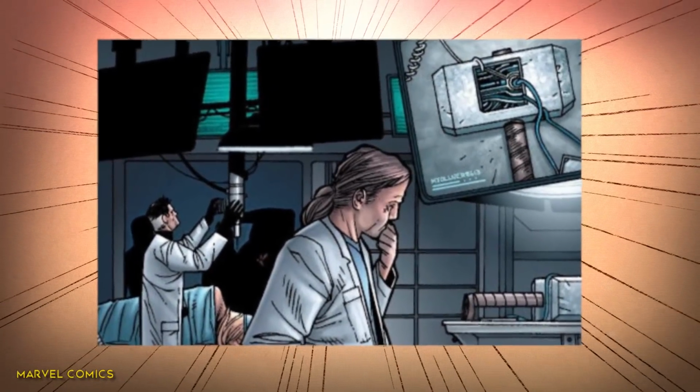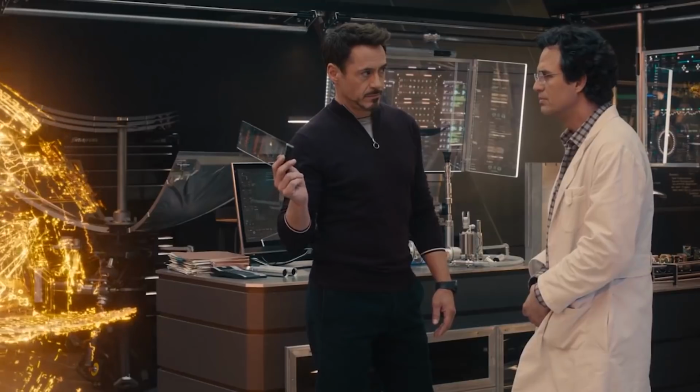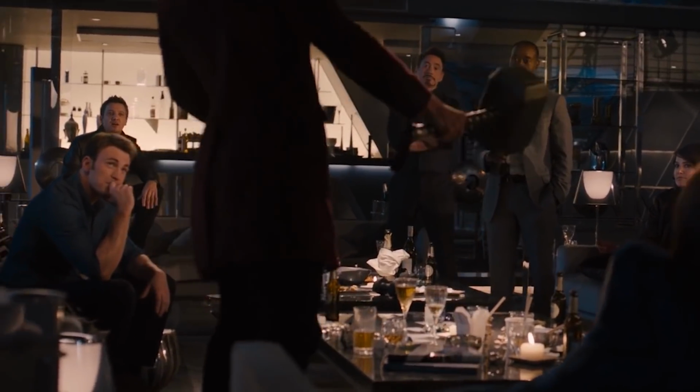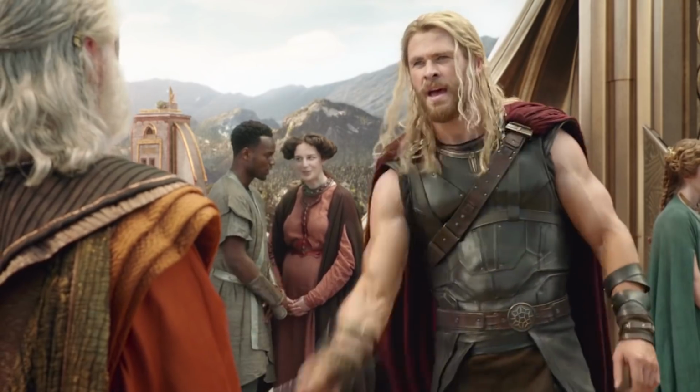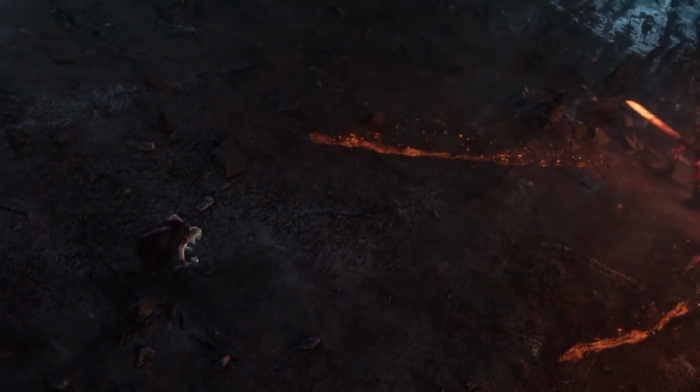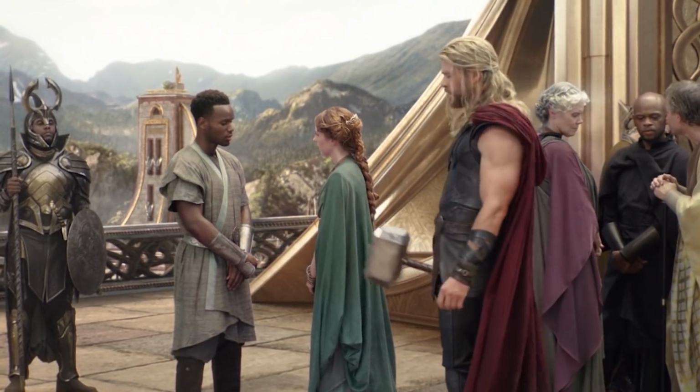Rather than go without, Tony went about creating a replica of Mjolnir that replicated much of the original powers via technology, including only being liftable by Thor. It seemed like a good plan, until the fake Thor, dubbed Ragnarok, threw the fake Mjolnir through Goliath's chest. A big step too far for the pro-registration crowd.